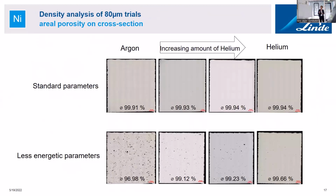So now the impact again on the quality of the part. We are still with Inconel 718. If you print Inconel 718 with standard parameters on argon and on helium, and in between with an increased amount of helium, you can see that with the standard parameters, you always have a nice density. But now, if you try less energetic parameters, typically lower power or higher speed, you can see that with pure argon, the usual process gas, you have a bad density. And if you increase the amount of helium, finally, you can have a quite nice density, even if you increase the speed or decrease the power.